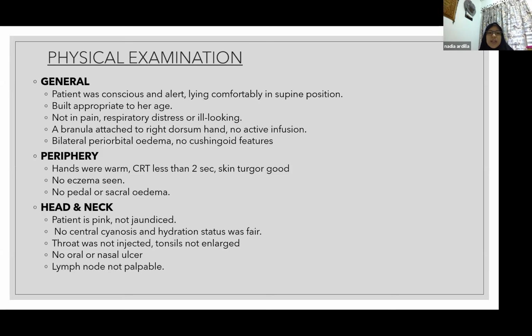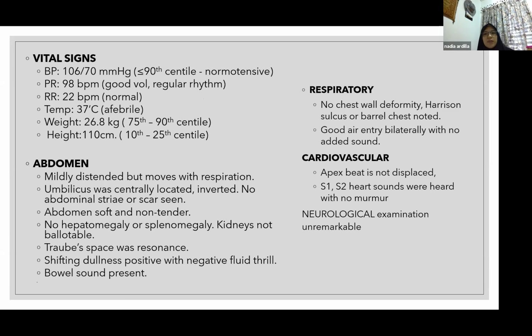Head and neck examination, patient is pink, no pallor, no jaundice, no central cyanosis, and her hydration status was fair. Throat was not injected, tonsils not enlarged, she also doesn't have any oral or nasal ulcer, and lymph nodes were not palpable. For her vital signs, she's stable, normotensive, not tachycardic, and afebrile. Her weight is 26.8 kilograms in the 75th to 90th centile, height 110 centimeters, in the 10th to 25th centile. So she's not under or over.